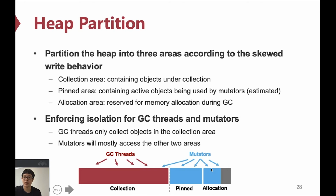After partition, Platinum has enforced isolation for GC threads and mutators. GC threads can only collect objects in the collection area. If they find an object in the other 2 areas, the pin area or the allocation area, they will treat it as a newly created object and avoid touching it. Mutators, since they follow the skew-right behavior, will mostly access the pin area and the allocation area. This design makes mutators and GC threads focus on their own memory part and minimizes the synchronizations between them.